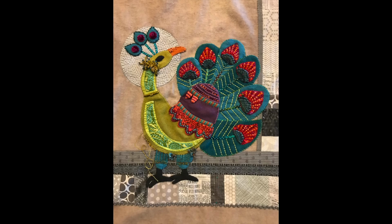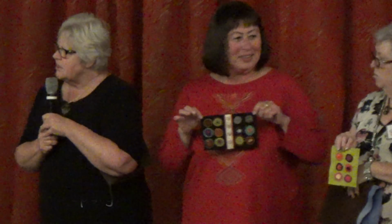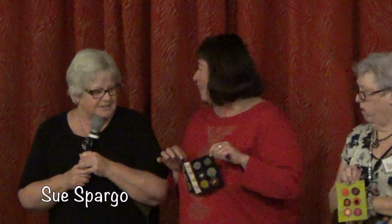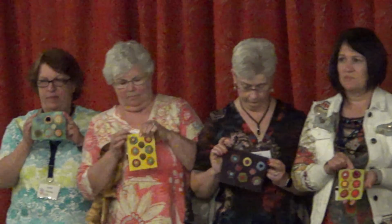I learned so much from Sue this trip, but I also learned from my fellow students. William knots and using different types of thread, variegated threads, some silky threads. Last day, it was show and tell. And I'll go home and put it together as a little pincushion.